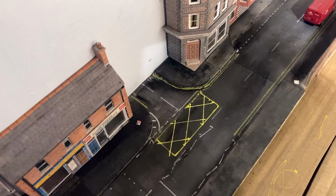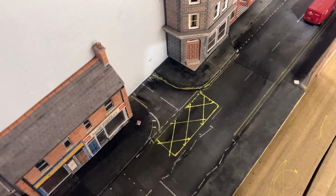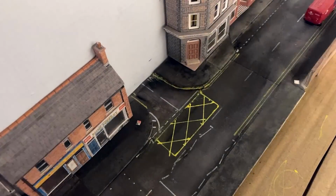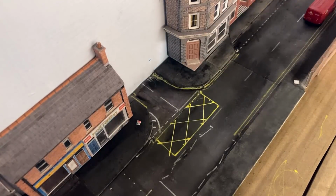There you go. It's better than it looked last time. Again, I will fade it down, just not quite as much as I did last time, to hide the little mistakes. The lines aren't quite the right angle, but at a glance it looks pretty good, I think. So yeah, worth a look. 12 quid I think they were off Amazon, and I'm sure those will come in handy for lots of things.